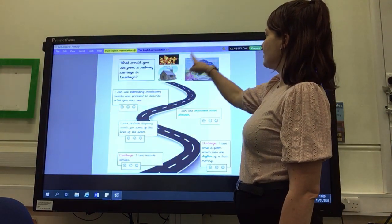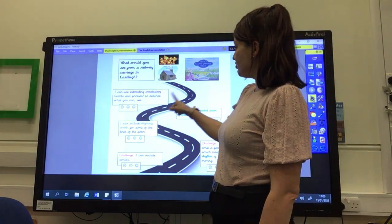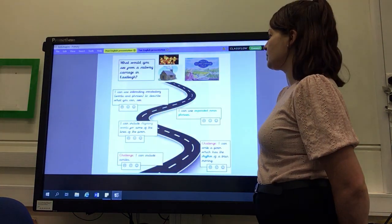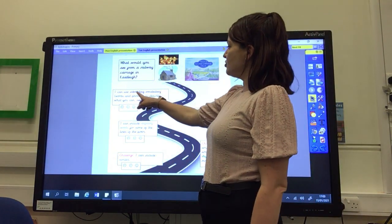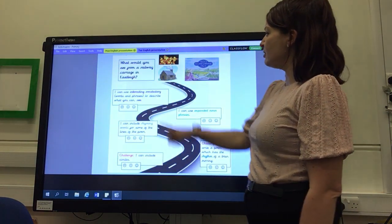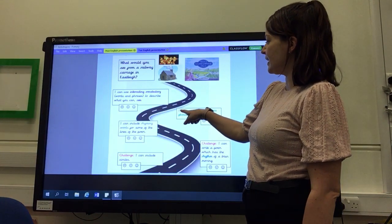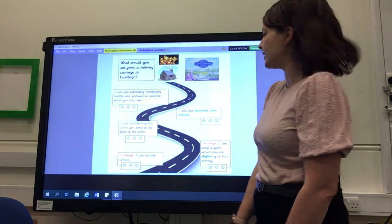And we've got a picture of that poem from a railway carriage. And we are going to travel down the road, working on these things this week, so that by the end of the week we feel ready to write a poem. So let's have a look what's on our road. I can use interesting vocabulary, that's words or phrases, to describe what you can see in Eastleigh. It's our old favourite, we've done lots of work on this recently. I can use expanded noun phrases. We should be experts by now.